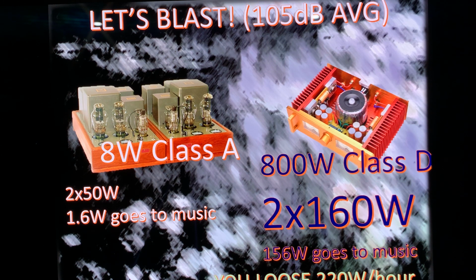So if your main reason is that you want to be environmentally friendly, that's why you are getting a Class D amp, then your reasoning is not right, because your Class D amp with your low efficiency loudspeaker is going to lose you money on your electric bill versus your low power amp with a high efficiency loudspeaker.